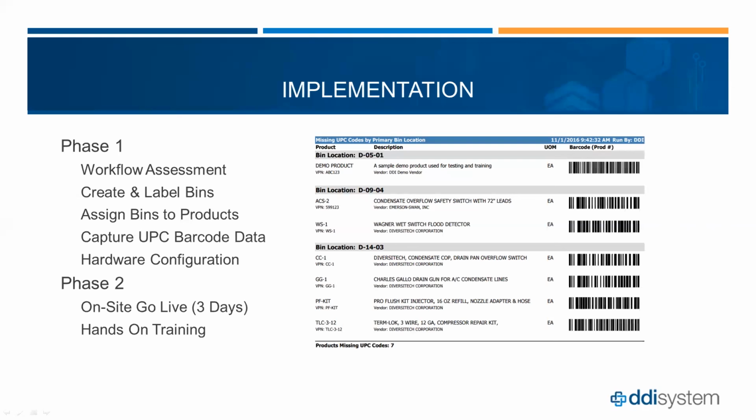Once everything's in place and we know exactly how your system is going to work, we would then come on site for typically a 3-day go live. And we'll schedule what makes most sense for you. Typically, we like to fly out on a Monday, fly home Friday, and then be on site all day Tuesday, Wednesday, and Thursday. So about 3 full days is usually enough time for us to go hands-on with your team, and we'll train your warehouse team how to use it live.